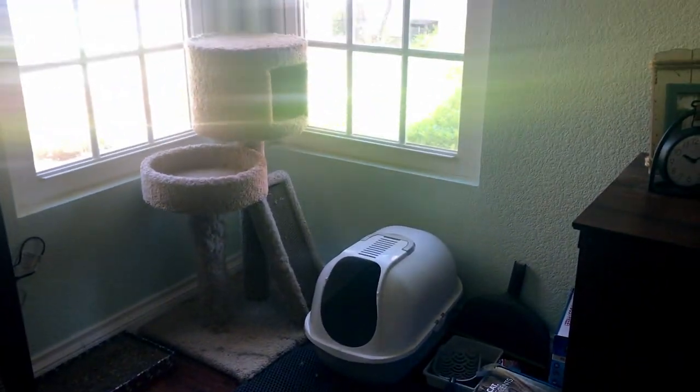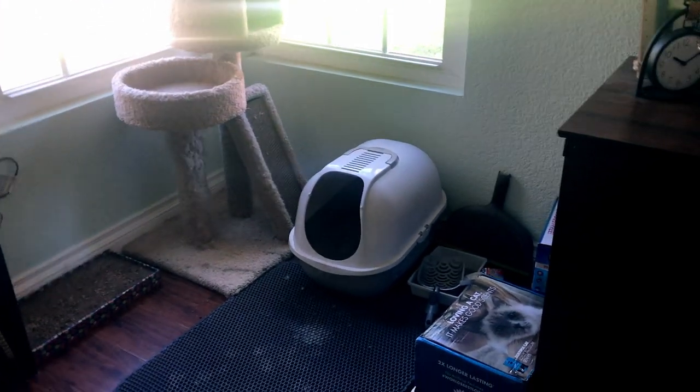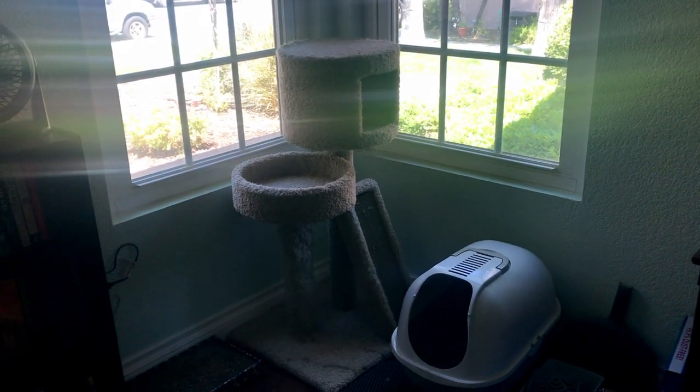So we have the litter box, which will be moved to the guest room. And we'll just move it out when guests are actually here. So it'll just stay in there out of the way. And then we will keep this here just because the cats love it. And I don't plan on filming in that corner.